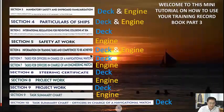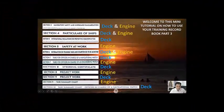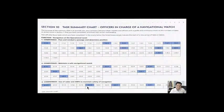So now let's go to the deck. Section 10 is the task summary chart for officer in charge of a navigational watch, or the deck department. So let's see what this chart is. It's just the same. It's boxes with numbers. As with the previous one, the engine training record book, its duties and competencies are represented by numbers on section 7. So this is for the navigational operational level and the competence plan and conduct passage and determine position.